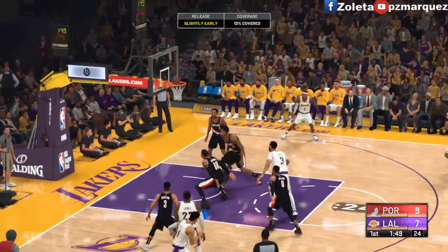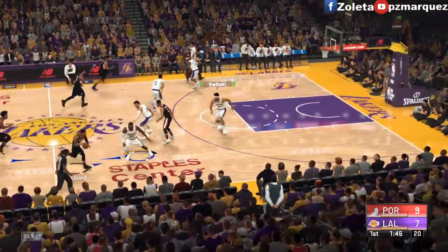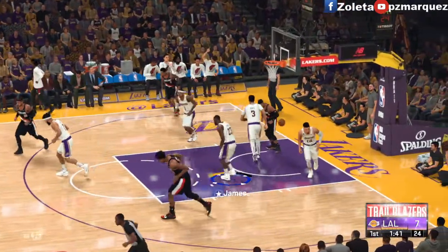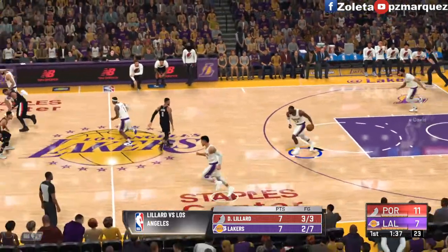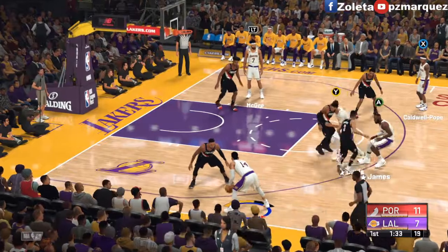Now here's James. And even after 2 offensive rebounds, they just can't get the lid off. Lillard attacking, and Damian Lillard with the jam. Boy, I love watching Lillard turn on the jets, using that astounding speed to blaze past the defenders.